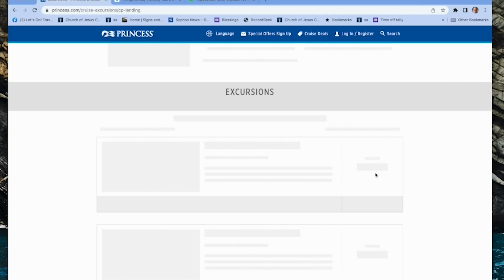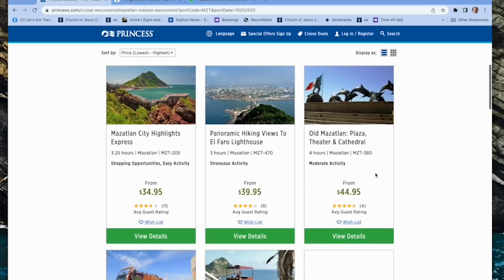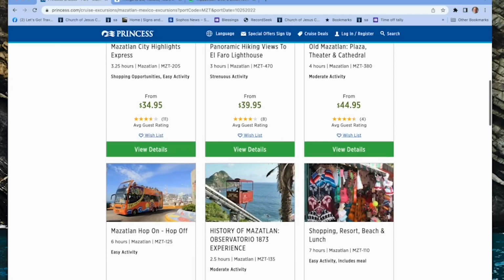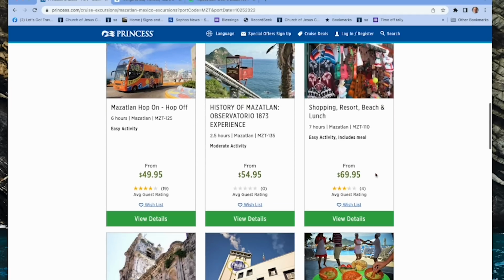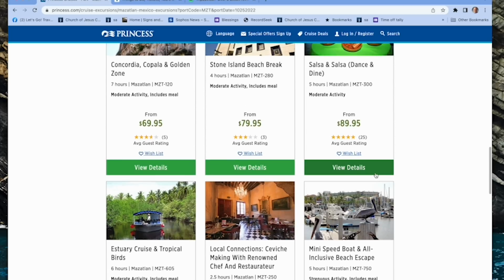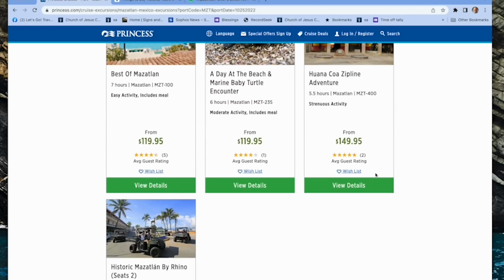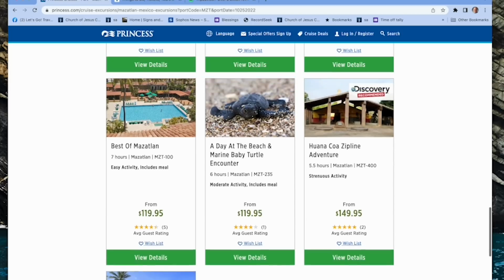When you click on that, it brings up what the excursions are that are available with Princess. As you look down the list of things, there's usually quite a wide variety, and I really enjoy that because some people like to do outdoorsy things. Some people want to have a foodie experience. Some people want to ride a boat. There's just all these different things. Some people just want to relax on the beach. Here's a historic Mazatlan by Rhino for everyone that enjoys that.